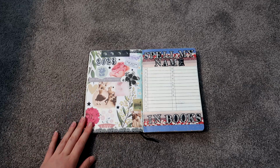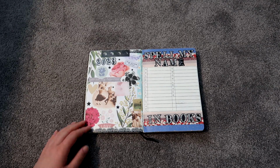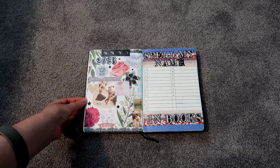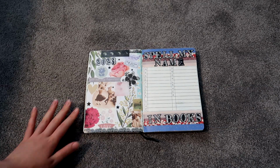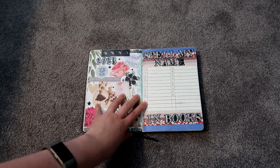So I like the idea of having a cover page, and since last year when I was doing my reading journal, I've gotten a bit more artsy and crafty, and I did add more things into my 2022 spreads just to have a little bit extra, so I can point those out to you in that other video. But here is the 2023 cover page.